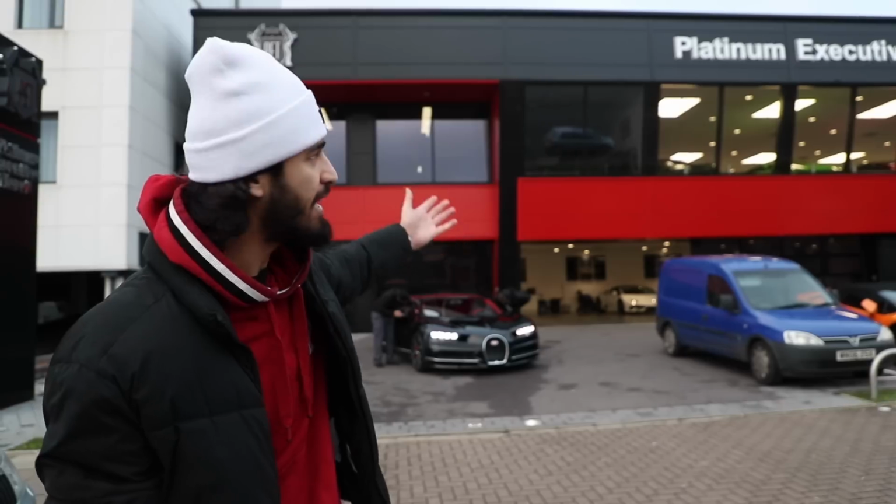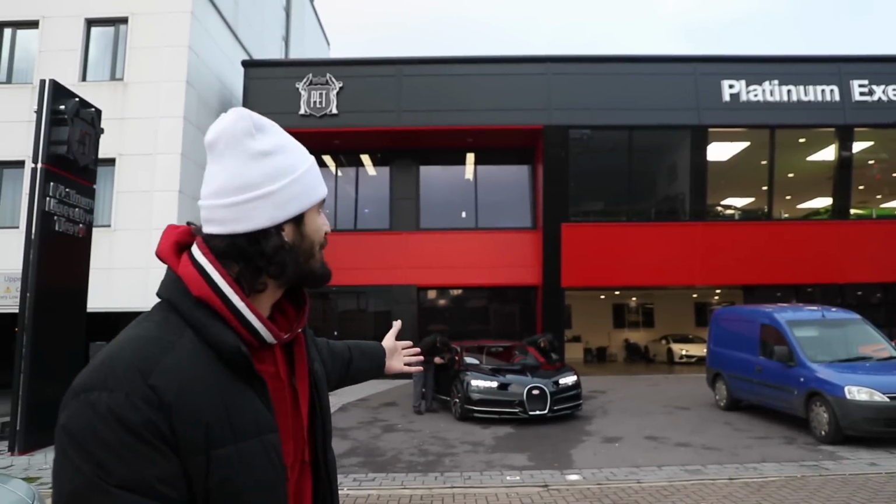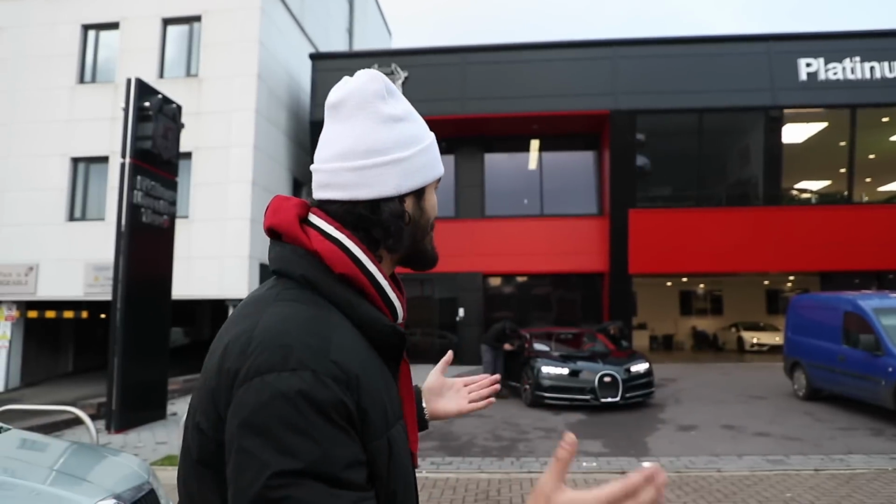Setting standards of what service should be, what levels it should be, and at the end of the day, you've got platinum in your name. You've got to be the best, you know? We've got the Bugatti here now on the forecourt. We've got Lamborghinis upstairs for jokes. MashaAllah, Alhamdulillah. This is how much God has blessed me. We must be grateful for everything we have. We must always count our blessings.